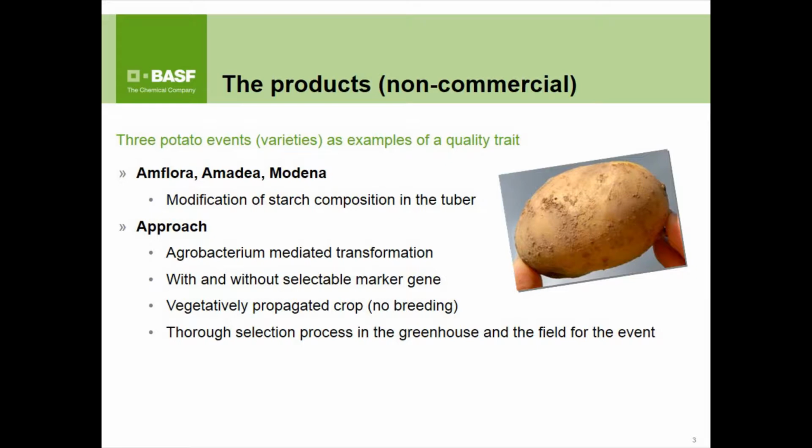And at that point in time, there was the idea, and I think that was also how it developed from a legislative point of view, that a construct would be the entity that is regulated. So if you would use the same construct and transfer it into different backgrounds, then you would be able to include it in one application and then obtain approval for maybe 3 different varieties that come out of it. So we quickly learned that this is not possible in the current system, and it's regulated on an event basis. Hence, they are all distinct events with distinct constructs they were transformed with.